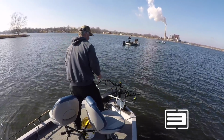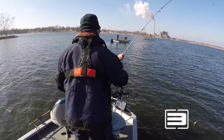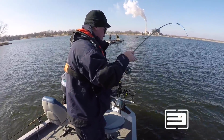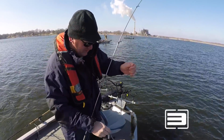I think what I learned on this trip was that you do have to adjust, and I've always known that you have to adjust, but we kept watching some spider riggers around us doing pretty well, and Brad was like, why aren't we spider rigging? And I kind of fought him for a long time with the bobber fishing, but I'll tell you, I'm glad I kind of went in with the spider rigging, because I'm telling you, it was off the chain.